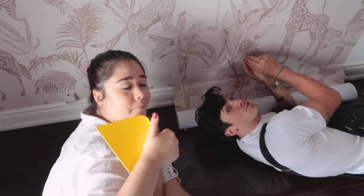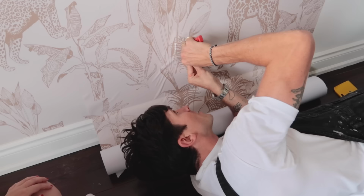Gram tip: don't forget to turn the power off when you cut around an outlet, because you don't want to electrocute yourself.